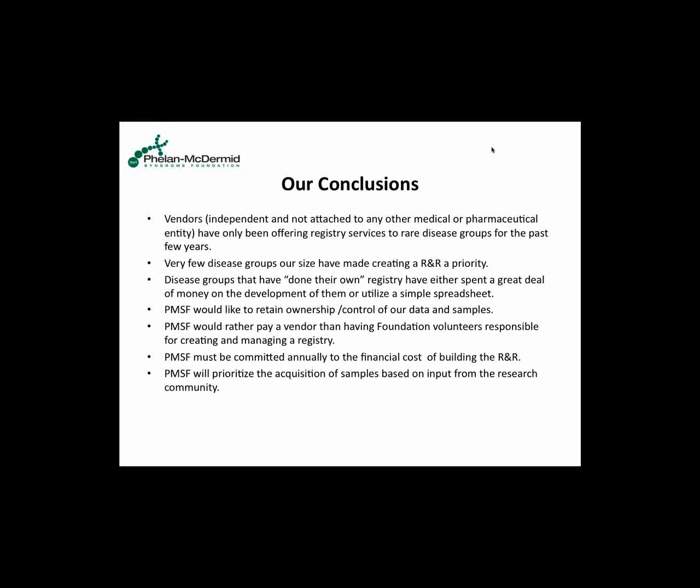We also determined that we would rather have a vendor who did this for a living manage this than have our volunteers be responsible for creating and managing a registry. And we also understand that the input of the research community is vital to knowing what to collect and what to ask.